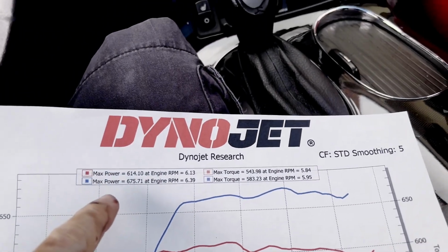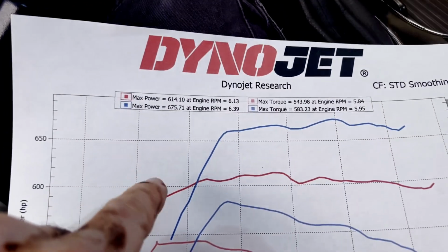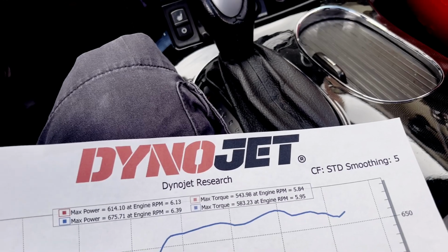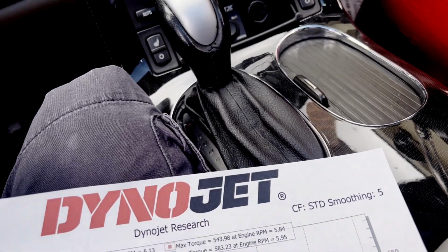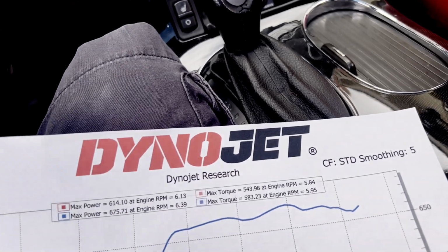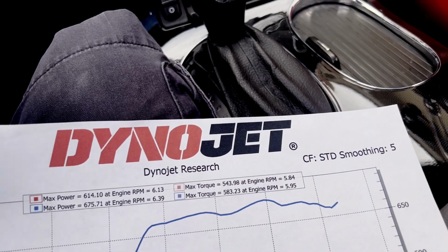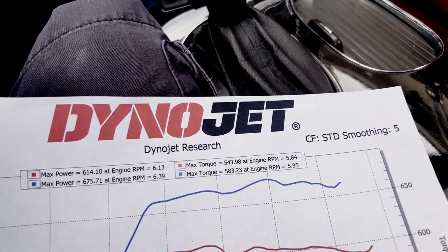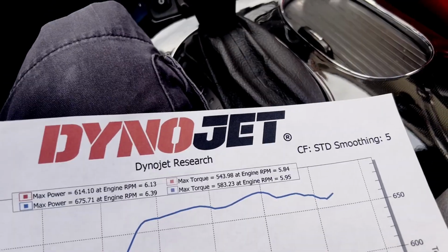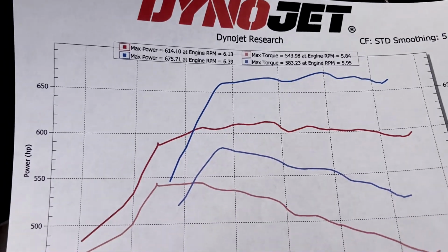I guess the 614 is the 93 tune, didn't really say, but I do know the 675 is the E85 tune at 55% E. So we're not even at 100% E. I don't even know if it would make a difference if we did it with 100% versus 93 or 55, if that would even make more power. But I had like half a tank of 93 when I took it, so he just filled it up with the rest E.